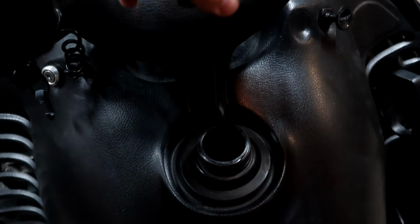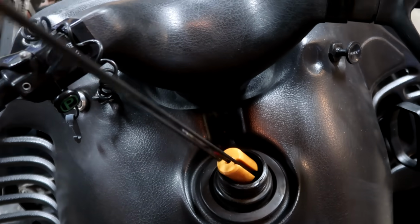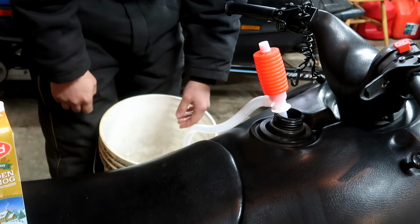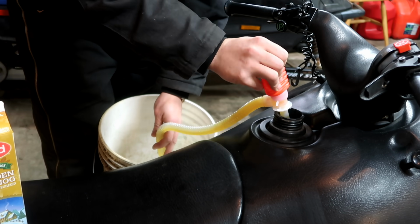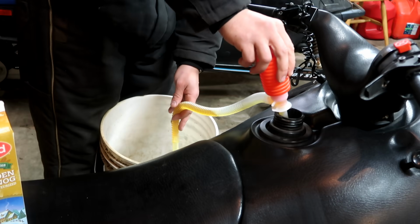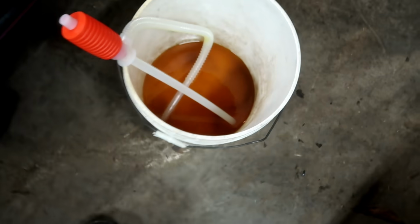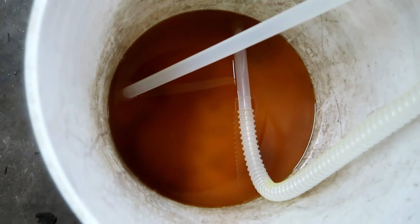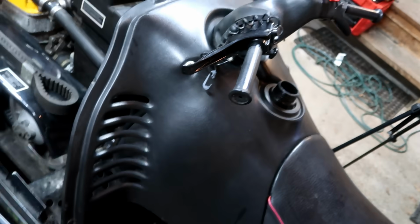It's very, very upsetting. Can't remember if this one had the, oh yeah, it does. Seems to have a working gauge. One of my favorite things in life is smelling old gas. All right, here we go. Oh man, I should wear a mask for this. You see the tears in my eyes? I don't even want to get too close to it to film this, but it's not even orange anymore, it's brown. That's how old that gas is.